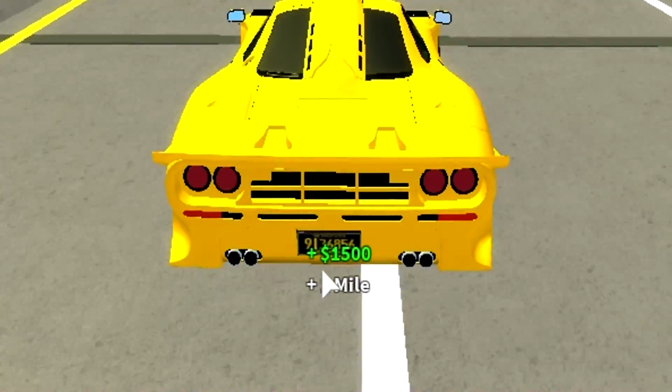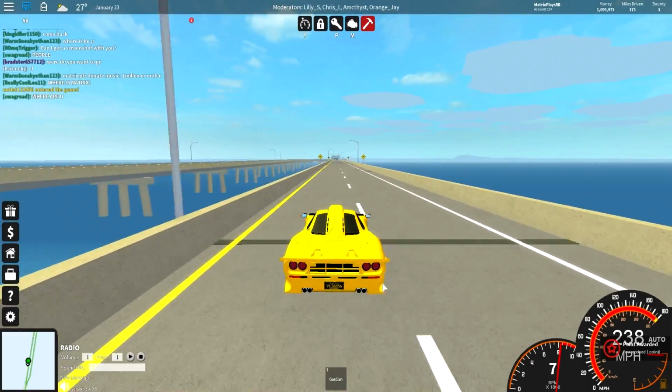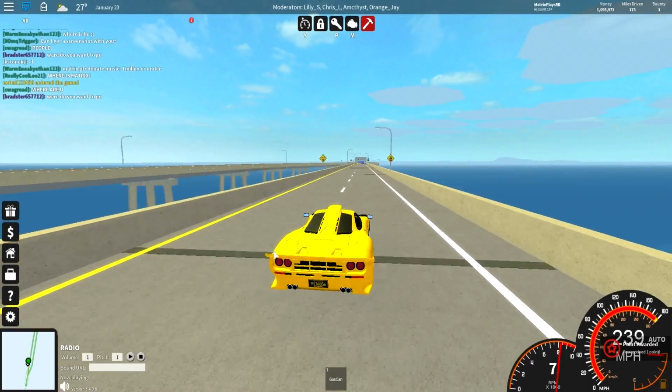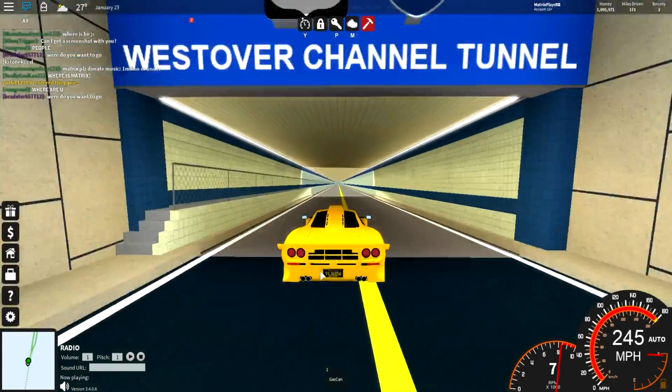Now, as well, guys, take a look here. You get $1,500 per mile driven in this car. That is a lot of money. That must be the most money you can make per mile in this game. This is really, really cool.